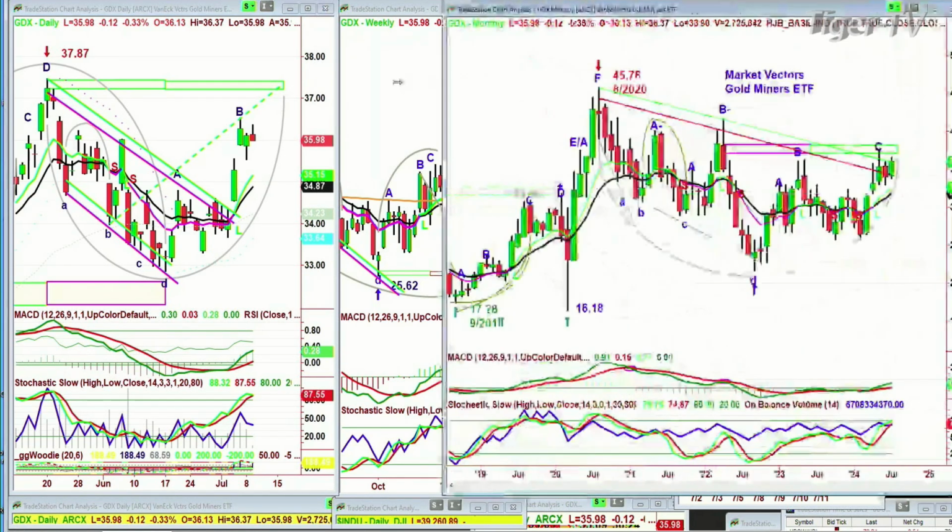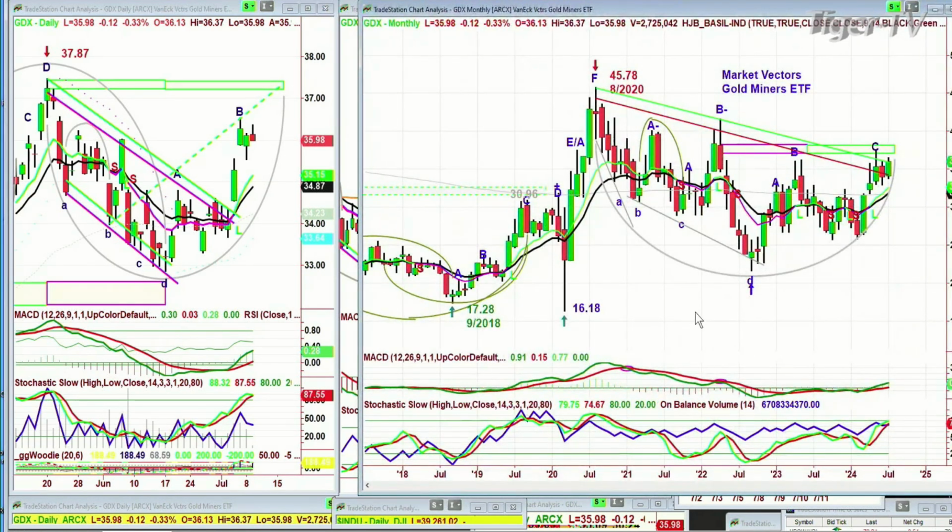Look at this monthly chart that goes back to August of 2020, at 45.78. Lower lows, lower highs, lower lows, lower highs. And all of a sudden, it started to challenge the inside track repellent zone. I'll be back in a moment. The Dow is only down 89 right now. The S&P's up 12.